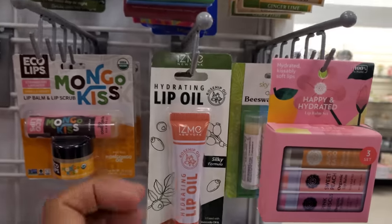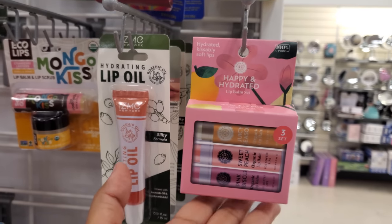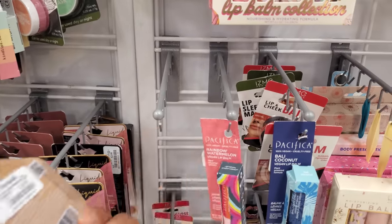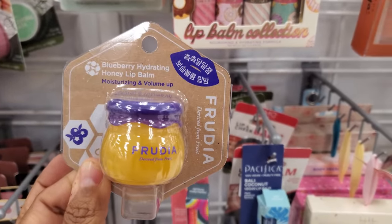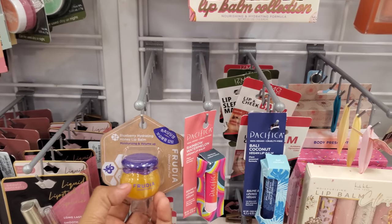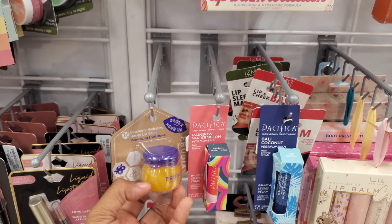Hydrating lip oil. Now this one we have peach, pink, and like pineapple, coconut, a little mixture. These are really great. Talked about them before, and this is gonna last you a really long time. Moisturizing and volume up. I bought most of these for my daughter. We share them, and it's red. The lip balm is red on the inside, so I thought it'll be like this color right here.